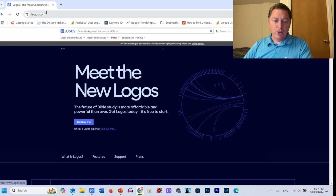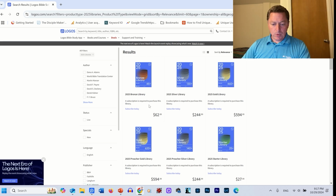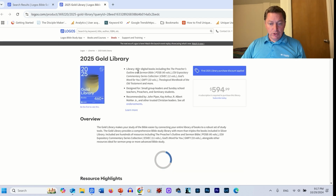So here's how you get there at logos.com. Go to this first menu, 2025 libraries. Now you're going to see that there's the bronze, the starter, the silver, the gold, the platinum, the diamond, portfolio, collectors, etc. Just like they've had in the past, and they're reasonably priced. So $62.99 for bronze, and that's going to get quite a few resources. $244 for silver, $595 for gold, because these are just straight books, again, like a legacy library. These are not the features at all. So you're getting a lot of books. Like for $600, if you open up gold, you're getting over 460 books for that. So it's just over $1 a book.